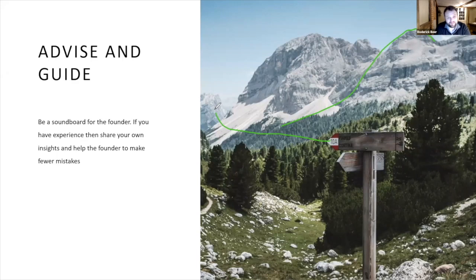If you don't think you can add a huge amount of value, don't push it on the founder. Be passive, sit in the back seat, and try to find other people that can help them as well. So advise and guide if you think you can add value. If you're not so sure, then don't. Let them make the mistakes, and it might be one of your 6 in 10 that go bust. C'est la vie. That is the way life works. So take that and move on and learn from that.